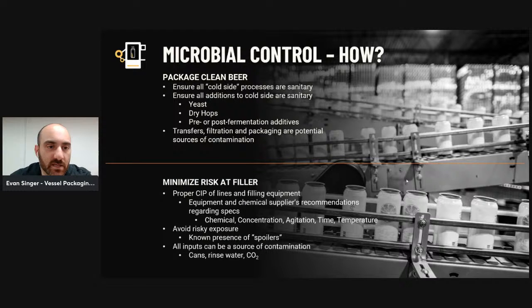Really important that any input to the filling process can be a risk of micro-contamination. The cans themselves, the rinse water, the CO2. So important that they are also tested on a regular basis for any micro-contamination.